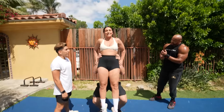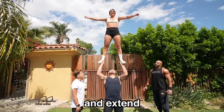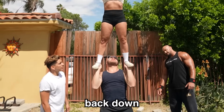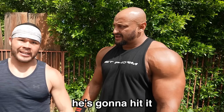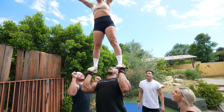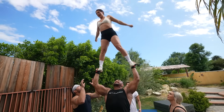The next step. Right here, I'm gonna dip and extend like that. Back down, pop up. Now he's gonna put those two together. He's gonna hit it, no problem. Let's go. The two together? Yep. Flick it, flick it. Go, sit up.